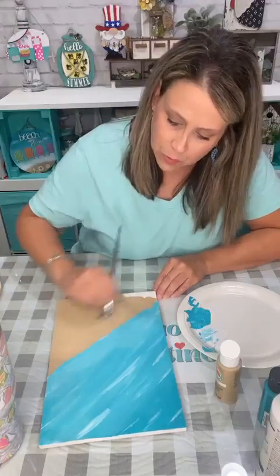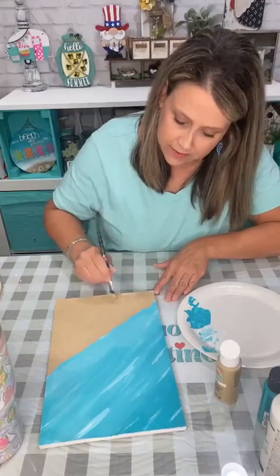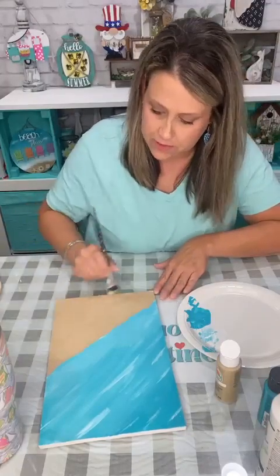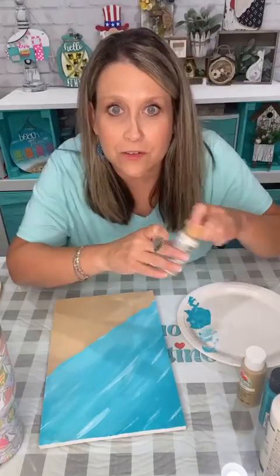So I kind of got more khaki than I got burlap, but I'm just going to go back over it while it's wet like I did up here. So y'all starting to see a beach? I'm still on the beach, y'all.